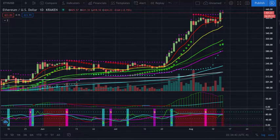So theoretically, if you're on a daily and you're looking for a swing trade or a decent little positional trade, short term, you're expecting that trade on a daily to last between 4 and 12 days on average, just roughly. That's what I usually look at.